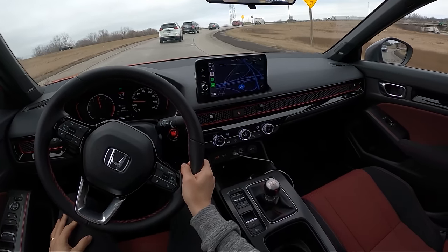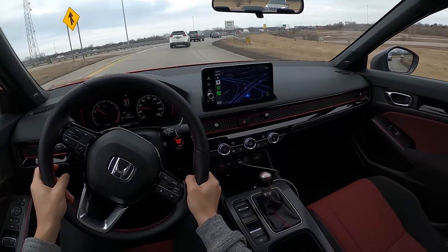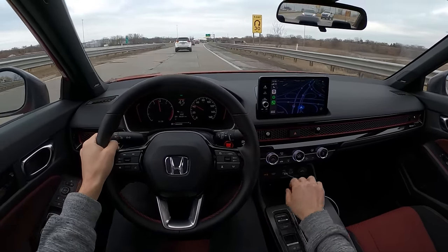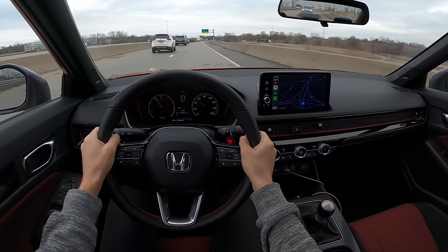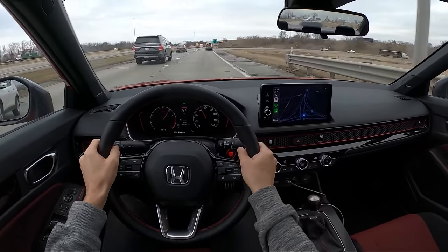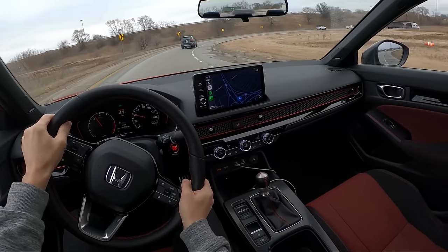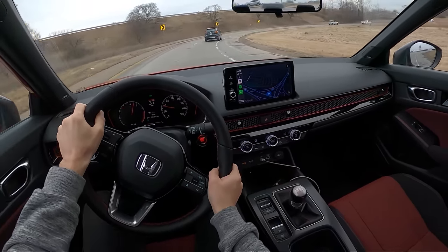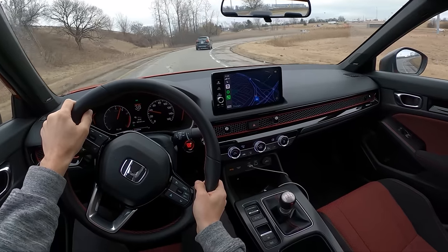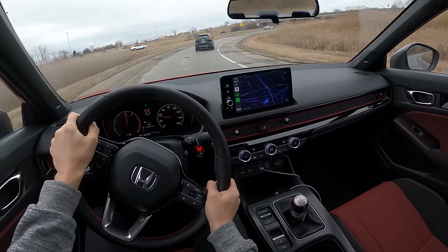Honestly, I have preferred driving this in sport mode all week, even over individual and over normal. I like the steering weight in sport mode. Honda really got the feel and the dynamics right with this car. The brakes feel awesome. You really have a pretty good idea of what this chassis is doing at the limit too. The closer you get to scrubbing those front tires, the more steering feel comes through the rim.